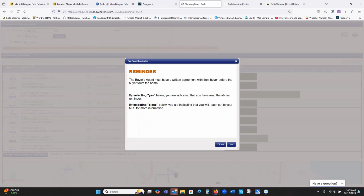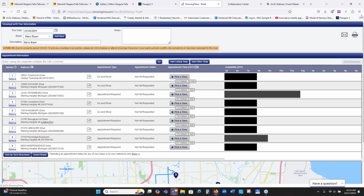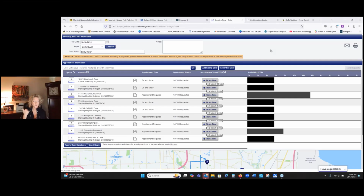By the way, I know everybody's sick of these things if you're scheduling a lot of appointments, but they make me remind you that if you are showing any property, thanks to the National Association of Realtors settlement and MLS practice changes, you are required to have a buyer representation agreement signed. I know some companies have their own buyer representation agreements. We here at My Real Source have 3. You're probably wondering, well, Colleen, why do you have 3? Well, we have one that is your traditional buyer representation agreement that says you're working with this buyer and gives all the detail.